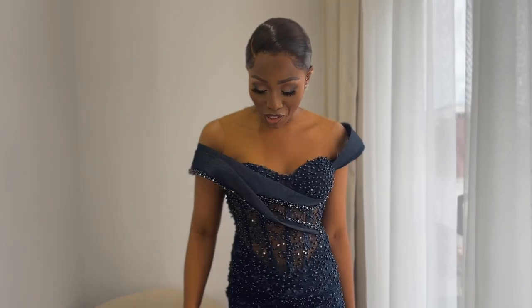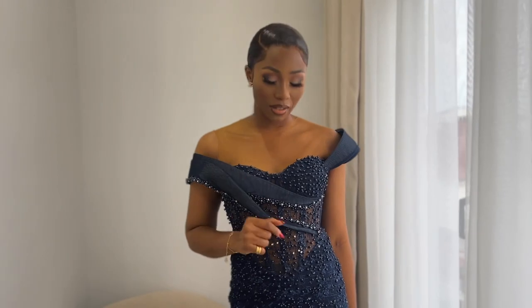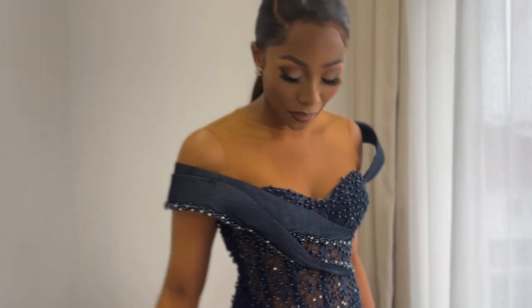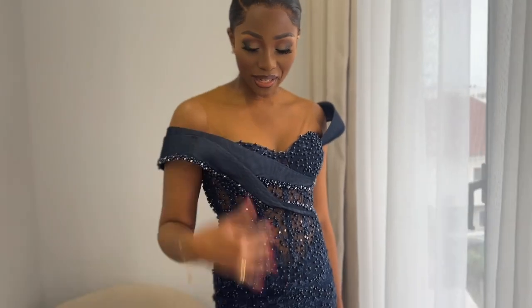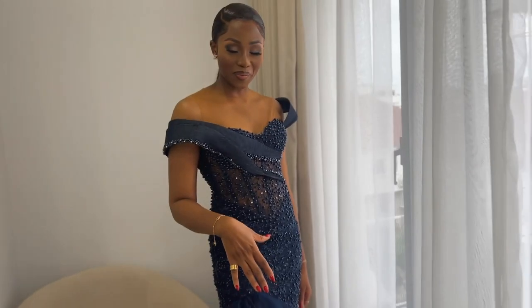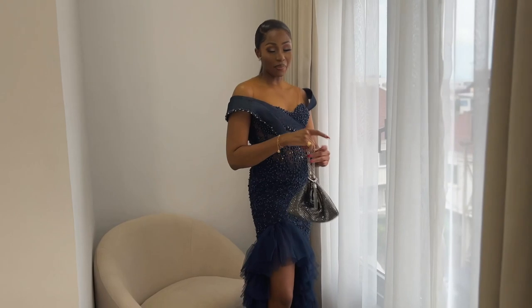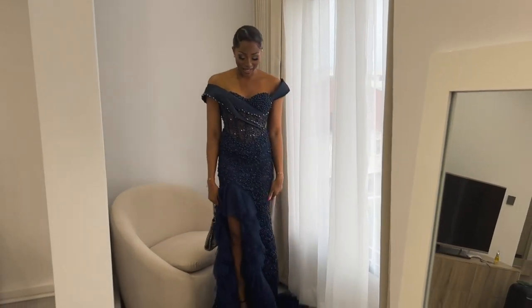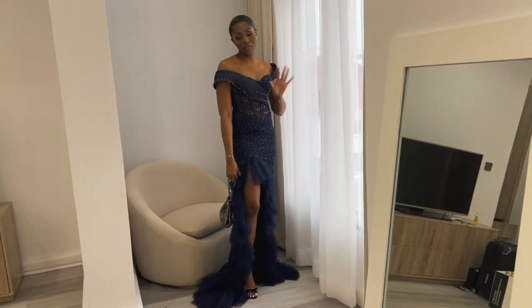I love it. I just finished putting it on and it looks incredible. Look at the beadwork and all this detailing, right? And it has a very nice lid, okay? Has a very nice lid. I'm wearing my purse from Dubai still. I love it. I'm about to leave though, but I love it.